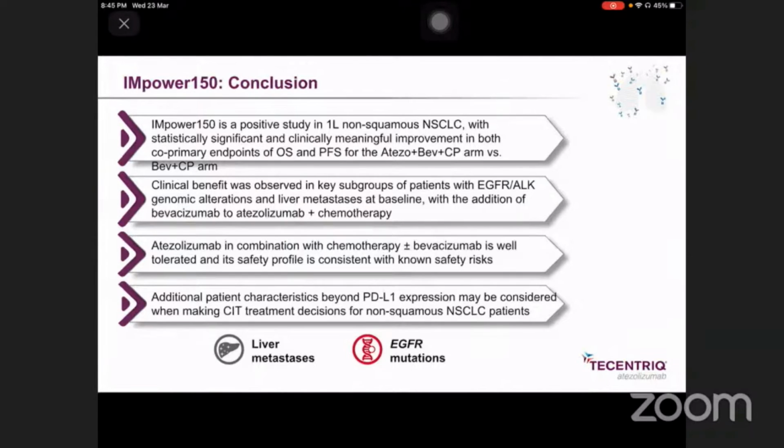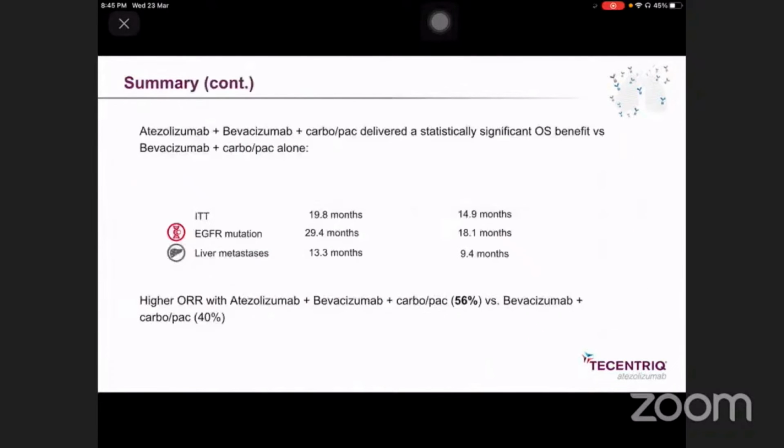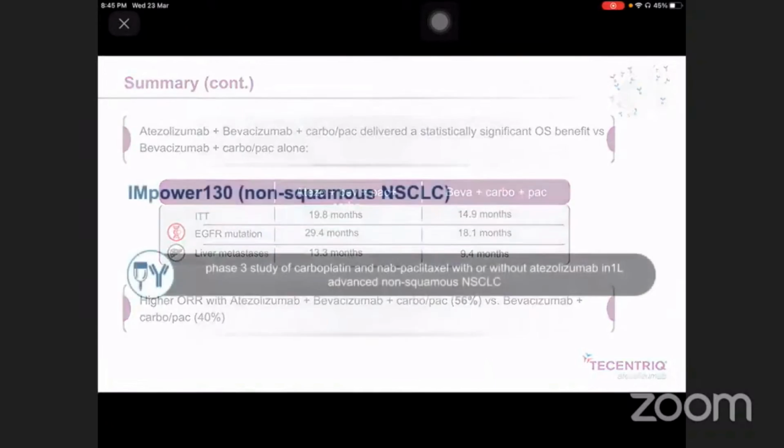Safety profile was pretty much expected, and patient characteristics beyond PD-L1 expression may be considered when taking immunotherapy treatment decisions for non-squamous non-small cell lung cancer. I'll skip this part. Okay.